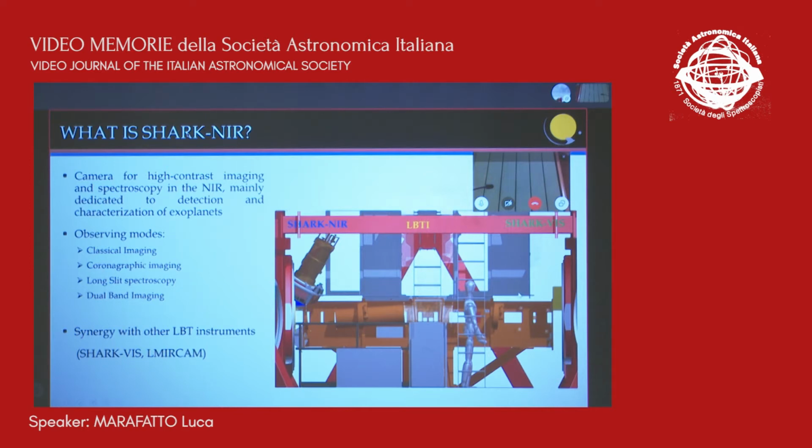So the possibility of getting simultaneous imaging in the visible using SHARK-Visible, in the near infrared using SHARK-NIR, and in L and M band using LMIRCAM will be a unique feature of LBT. And this will allow us to save a significant observing time for all those scientific cases requiring multi-wavelength observations.